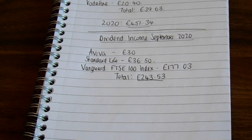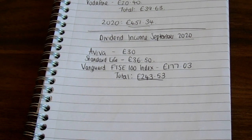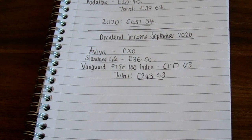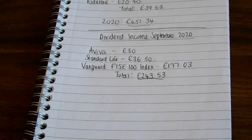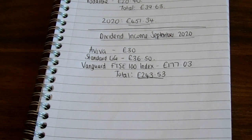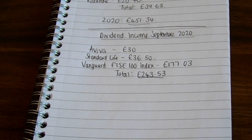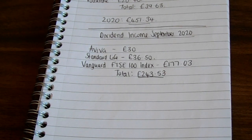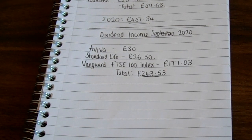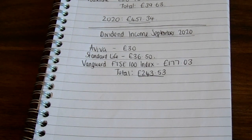£243.53 would pay for our council tax, our water rates and both mobile phone bills. So 4 of our fixed expenses could be covered by this dividend income. Now at the moment, I reinvest all of our dividends to buy more, to get that ball rolling even quicker. But I like to link it to paying off our fixed expenses, because when that tips in the favour that dividends can pay your fixed expenses monthly, that's when you're onto a winner in terms of building that income stream.